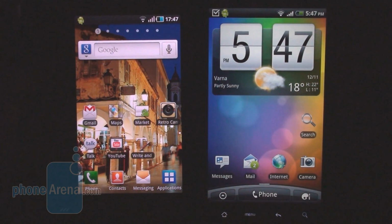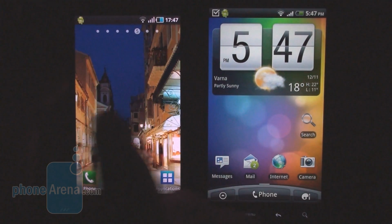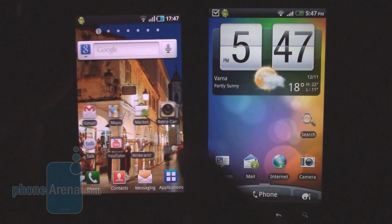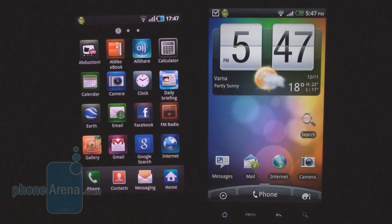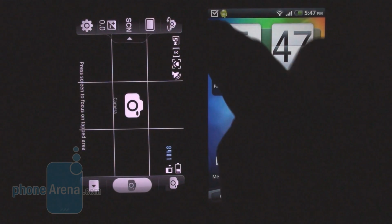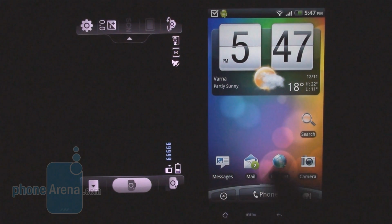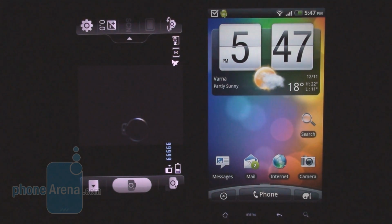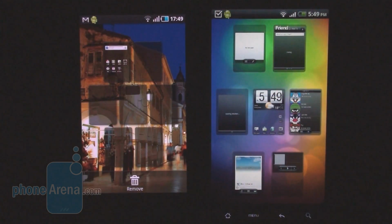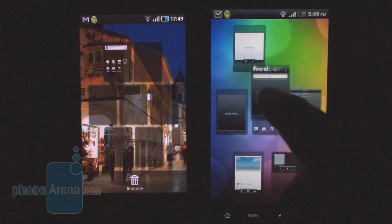Whereas on TouchWiz 3.0 here, we updated the Samsung Galaxy S to Android 2.2 Froyo, which brought in some eye candy, mainly in the icons rendering. And also we noticed that in the camera we now have self-portrait, which uses the front-facing camera that the HTC Desire HD is lacking. On both handsets you can use the so-called helicopter view of your home screens, and you can place any widget as a default home screen in the middle.